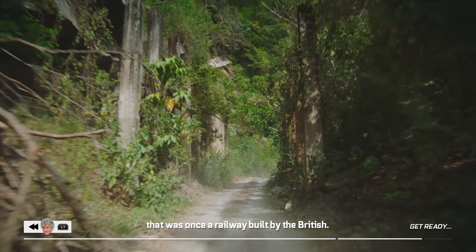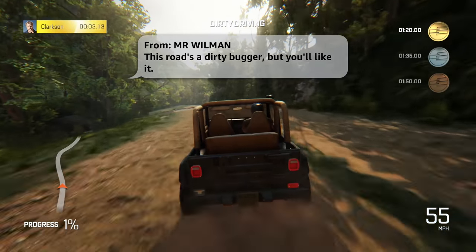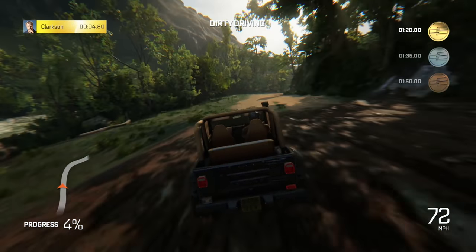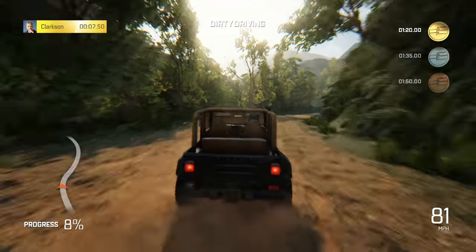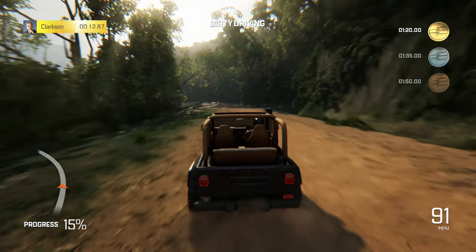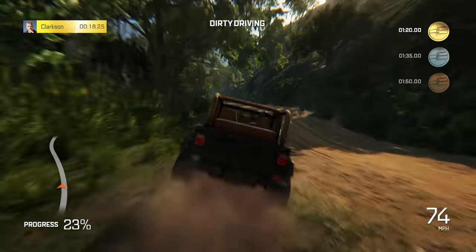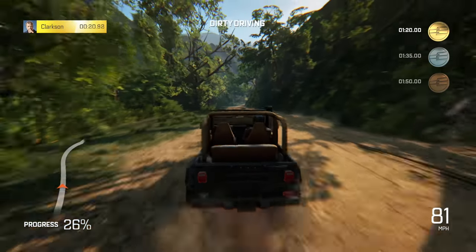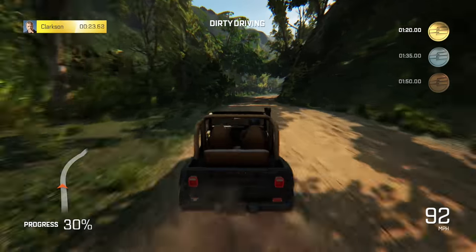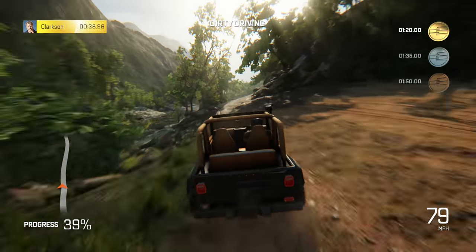You are kidding me. Along a dirt path that was once a railway built by the British. We're going off road in the Jeep. This might be the hardest course so far. I guarantee it. 100%. I wonder how many times they test times on this course. They tested much. It was very off-putting shadow. Oh man, this is bumpy. 27%, 29%.